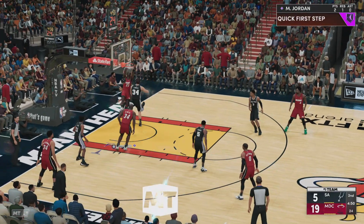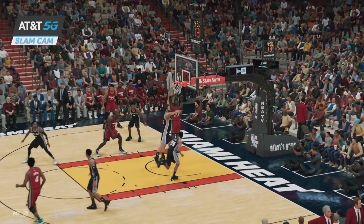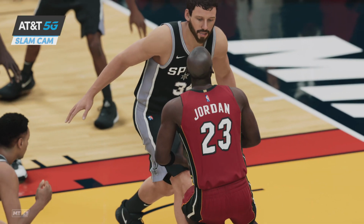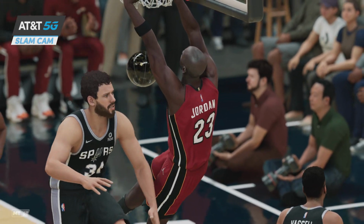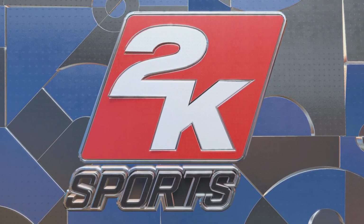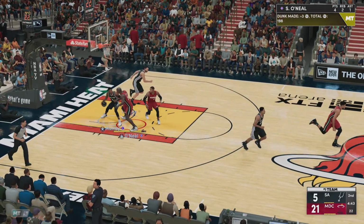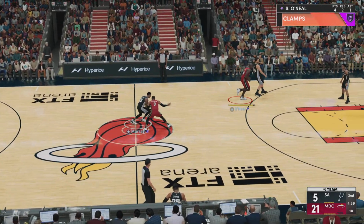And a moment now to reset the lineups, courtesy of Gatorade, all fueled up for the second quarter of basketball. For Miami. Oh my goodness! What a play! And the high flying antics of Jordan, simply awesome. One of the best dunkers this game has ever seen. Awesome rewind courtesy of the AT&T 5G Slam Camp. San Antonio trails by 16.